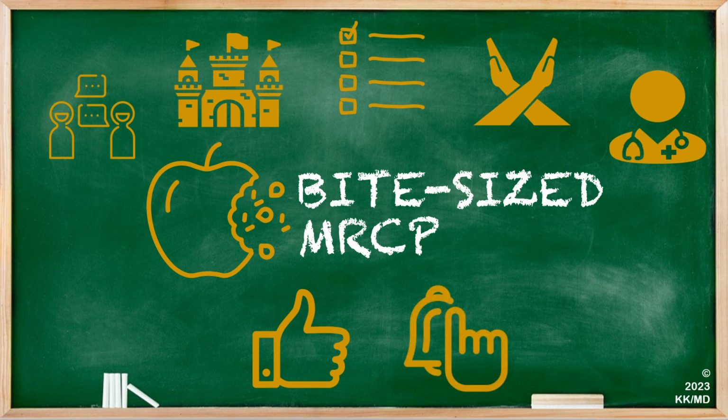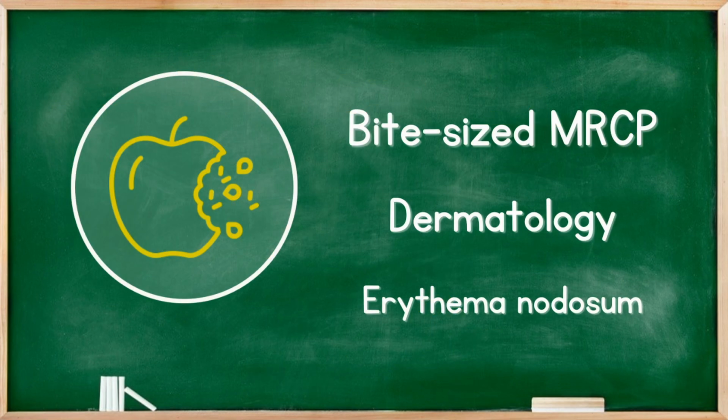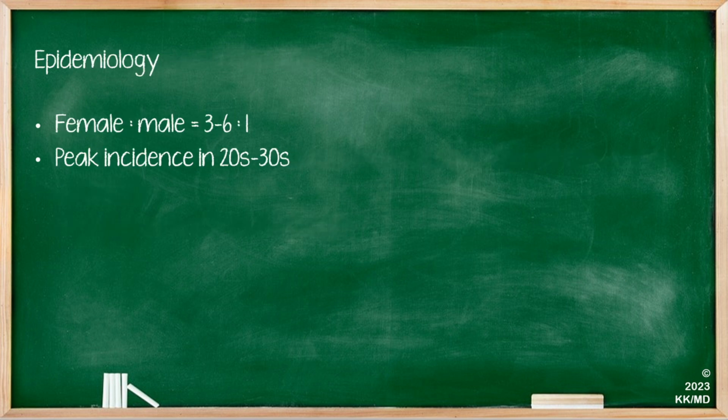Now, without further ado, let's get into today's topic, which is erythema nodosum. So what is erythema nodosum? This is an idiopathic disorder which can be secondary to immune complex deposition due to various conditions. It's possible to see septal panniculitis on histology. Erythema nodosum affects approximately 3 to 6 times more females than males, and its peak incidence is in people aged 20s to 30s. This can, of course, vary depending on if a secondary cause is the culprit.